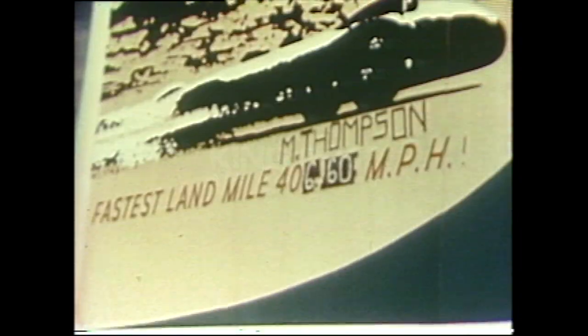The car flashes through the timing lights. They are recording the fastest time that man has ever crossed the surface of this earth. In just over 10 years since the first hot rod ran at Bonneville, the challenge had been answered. Mickey Thompson had gone 406.60 miles an hour, and somebody remembered to change that sign.